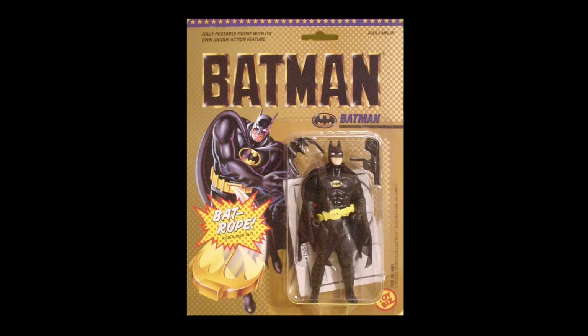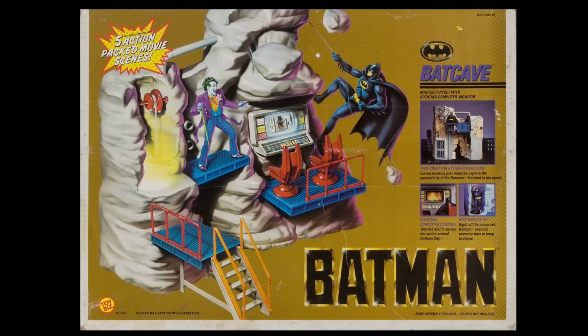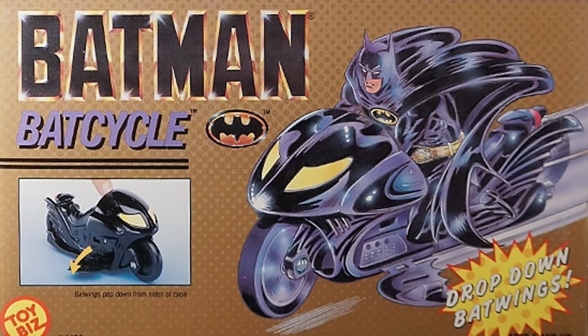And the final honourable mention goes to the 1989 Batman action figure line. This is far from a great toy line, but I had to mention it because while the line might not have defined a decade, it certainly defined 1989.